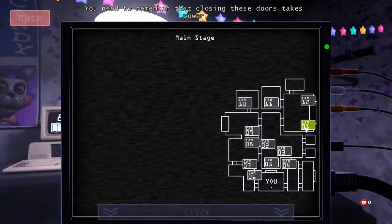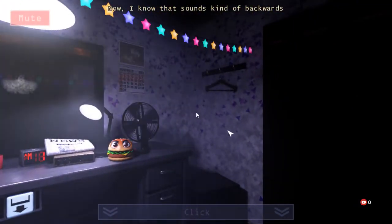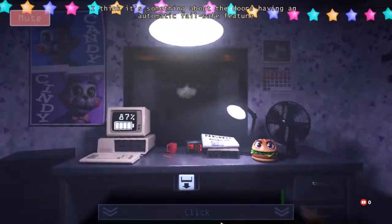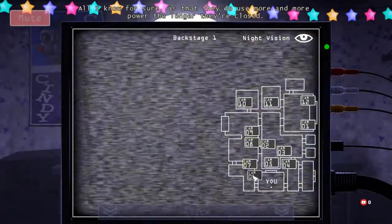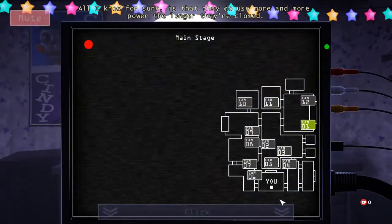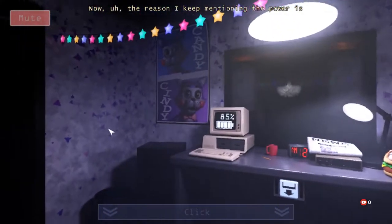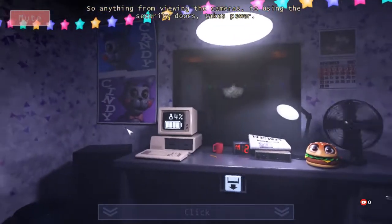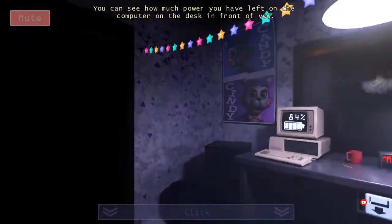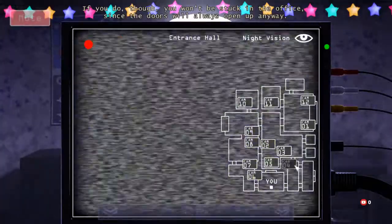You need to remember that closing these doors takes power, and the longer they're closed, the more power they drain. Now, I know that sounds kinda backwards, but you have something about the doors having an automatic fail-safe feature in case the power gets cut off, you know, so they open up if there's no more power. All I know for sure is that they do use more and more power the longer they're closed, so you don't want to keep them closed for too long at a time. Now, the reason I keep mentioning the power is because the restaurant uses a backup power generator at night, which only has a certain amount of juice in it. So anything from viewing the cameras to using the security doors takes power. You can see how much power you have left on the computer on the desk in front of you. Try not to run out of power. If you do though, you won't be stuck in the office since the doors will always open up anyway.